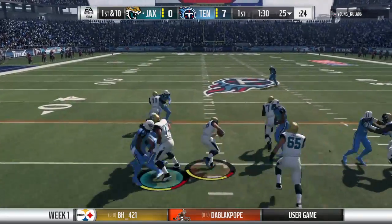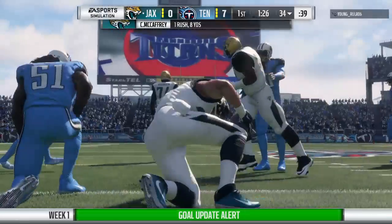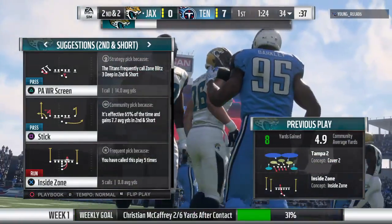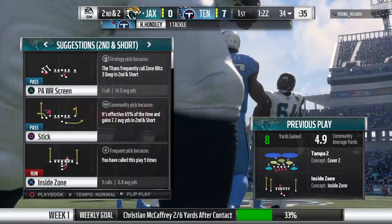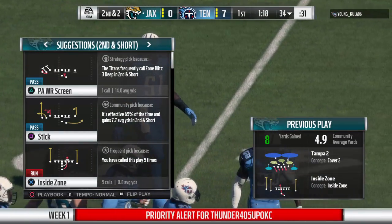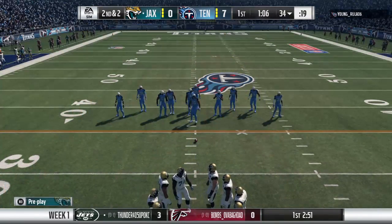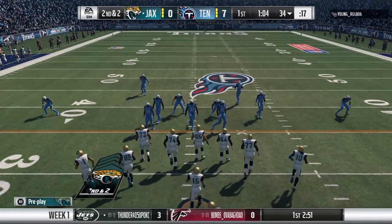First carry for Christian McCaffrey. He'll be tackled shy of the 35. Shifty footwork gets him a little extra on the play. 8 yards on the pickup, and now they'll have some options on 2nd and short. And after the play on the ground, that brings up 2nd down here.